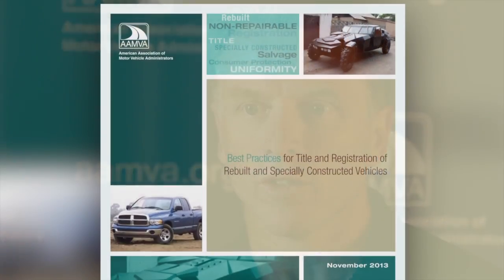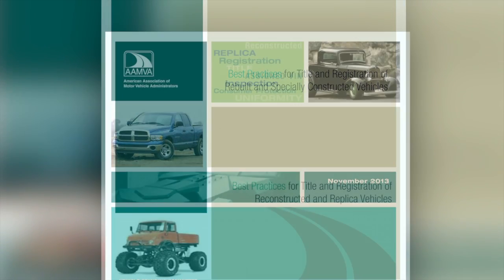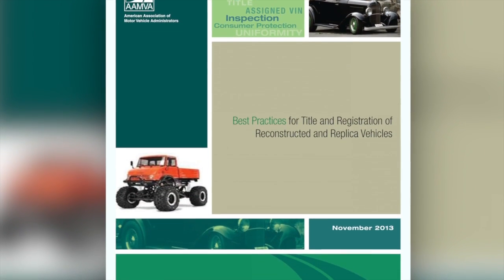It'll help the jurisdiction to identify the information that's been used to build the vehicle and pass that information along on the title and registration and maintain that as part of the history of the vehicle. Well, we hope that it will help them deal with these types of vehicles on a more consistent basis. We also want to promote consumer protection through the types of recommendations that we'll make, so that not only will it help the jurisdictions, it'll help the public that they serve.